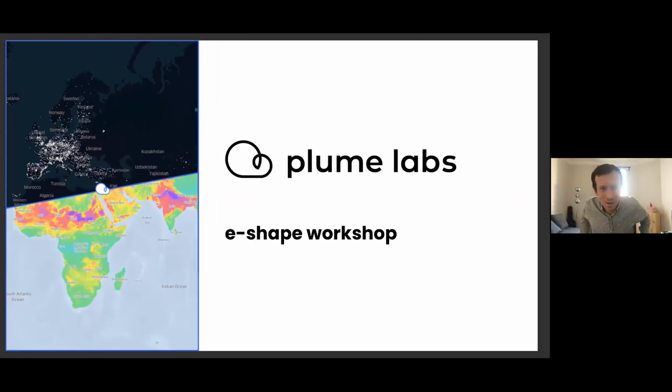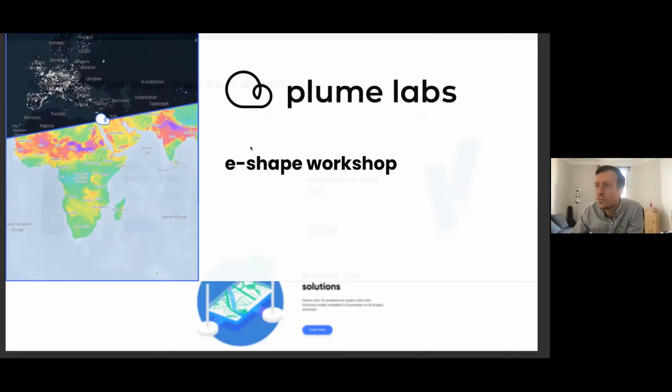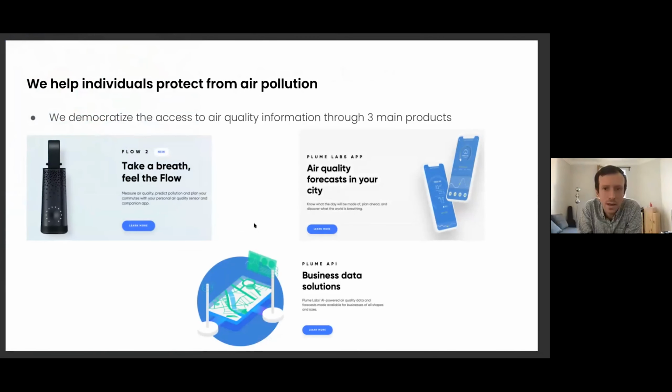So I'm Gregoire and I'm head of data at Plume Labs. I'll present what we do with a particular focus on the data sources we use, and in particular on satellite data. Plume Labs is a company working on democratizing access to air quality information through three main products. Our first product is Flow.